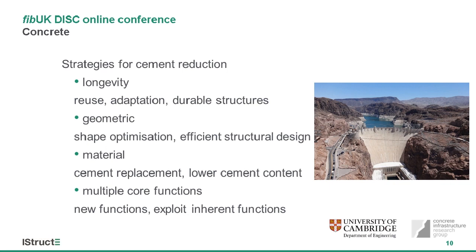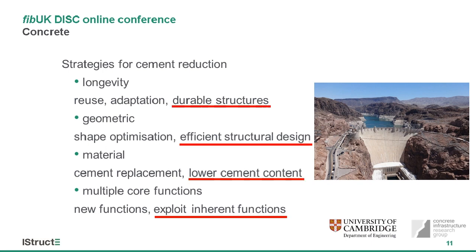We then have ideas about material development, so cement replacement, looking at lower cement contents in our materials, and then functions, looking at new functions of our concrete, exploiting our inherent functions like thermal mass, as well as strength, as well as others. So I think there's a piece here which resonates with the themes of this morning, which is durable structures, efficient design, lower cement content, and exploiting inherent functions are things that we are doing or should be doing anyway. And that is really a quick win for us, to strive to do the most efficient design and lowest CO2 impact that we can anyway.